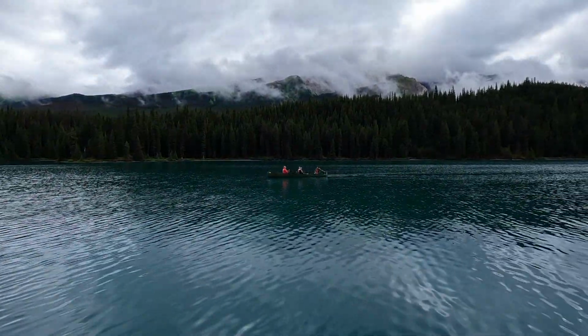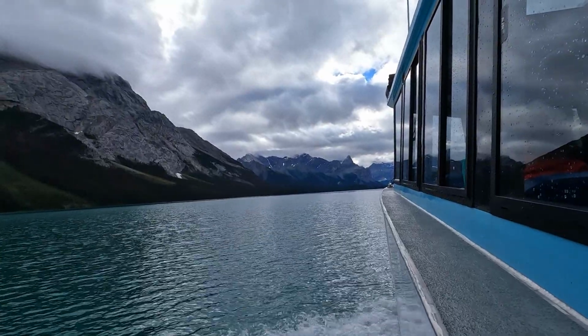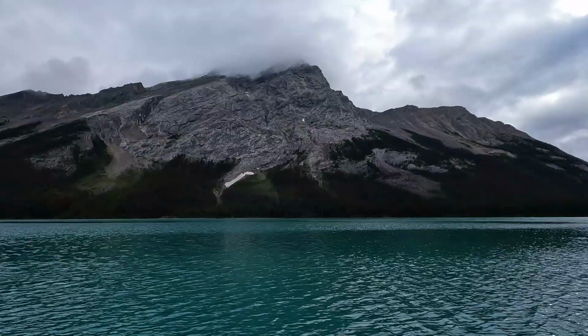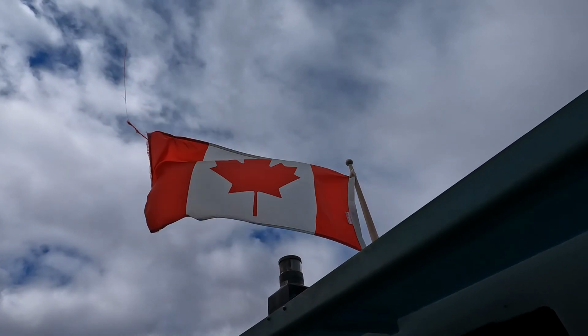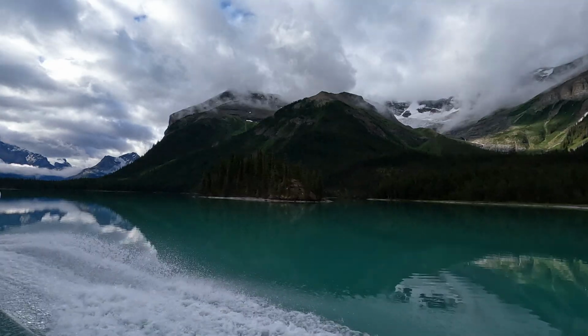We booked the Maligne Lake cruise online months in advance as it is extremely popular. It cost 82 Canadian dollars per person at the time of the purchase. It was a bit of a splurge for us, but it was at the top of our list of things to do.